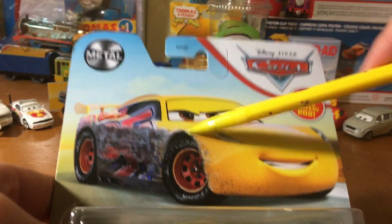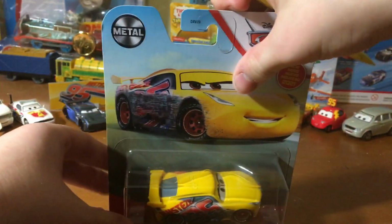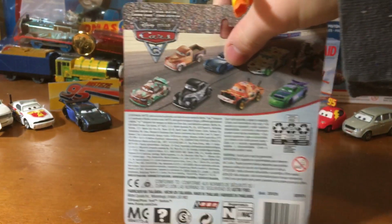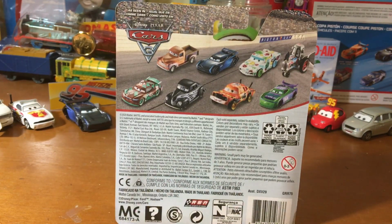So, they actually did the card art just right instead of just lazily slapping on a regular Rusty's Cruz artwork. I mean, that would just be extremely lazy by Mattel. But at least they changed up the artwork, which we love to see. Now, on the back, of course, yes, it does say, as featured in Cars 3, we have Smokey, Jackson Storm, boring, as usual, Jambalaya Chimichanga.